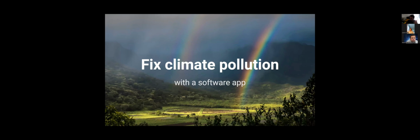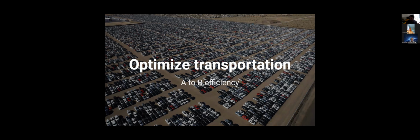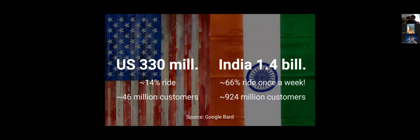designing with data. So let's think about how I thought about approaching this whole app and this brand in general. So I started with the premise that I wanted to fix climate pollution with software, right? And I wanted to optimize transportation and improve the ability of people moving from A to B. The way to do that is to connect bicycle sellers with bicycle buyers. And when you look at the information available online, it's very clear.